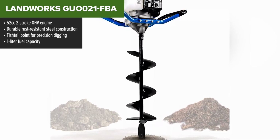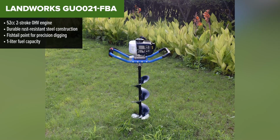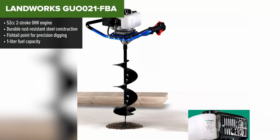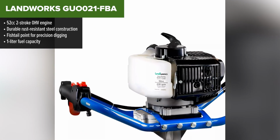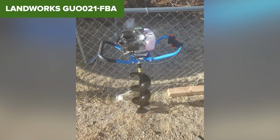Moving into our 5th spot, the Landworks delivers a combination of durability and precision. This 52cc machine features a rust-resistant, carbon-coated steel frame that's built to last. Its fishtail point ensures accurate centering during drilling, perfect for fencing projects or planting trees.